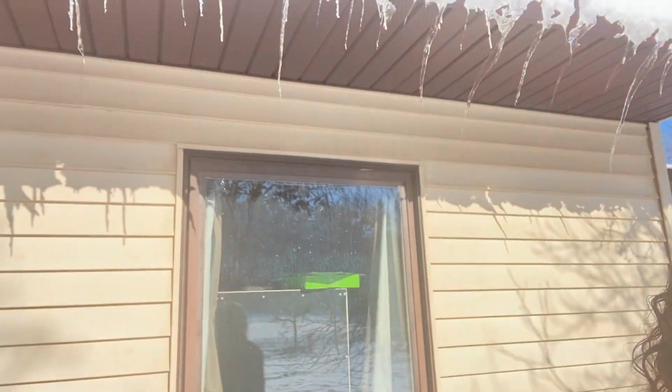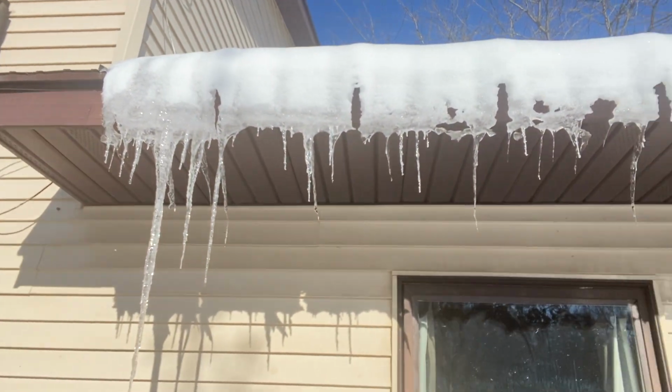I also found some old, look at my lovely icicles. Isn't that fun? I also found some old ground beef in the back of my fridge that had gotten buried behind a bunch of other stuff. So I pulled that out and I gave that to the chickens too.